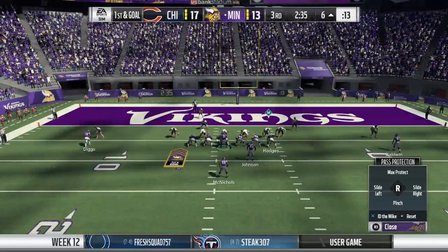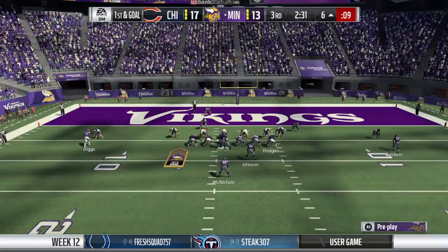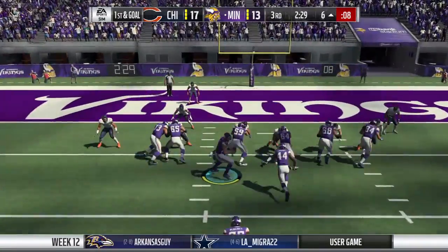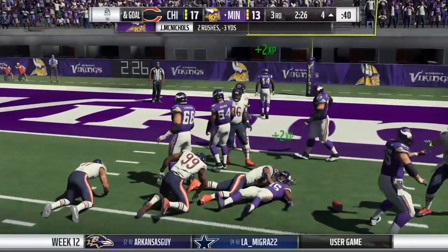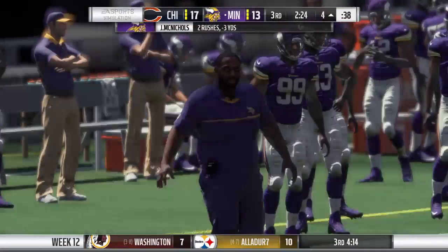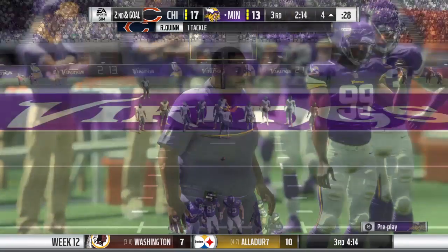No, check. Patriot. Let's go. 3-19. Here's McNichols. And the hole closes quickly here. He can fight only to about the 4. It's a gain of a yard, and it'll set up second and goal.